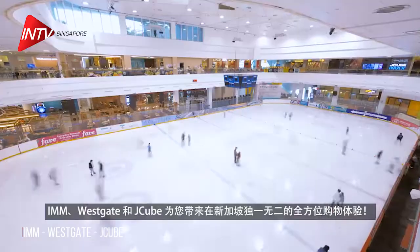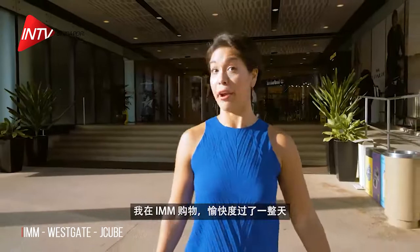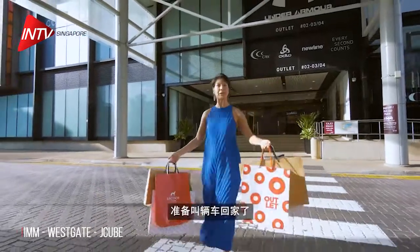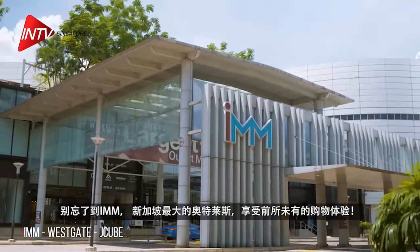IMM, Westgate, and J-Cube are the ultimate mega mall experiences in Singapore. It's been a fantastic day of retail therapy and exercise. I've got all this to take home and I've saved more than I've paid. Better get a cab. Visit IMM, Singapore's largest outlet mall today, and experience shopping like never before.